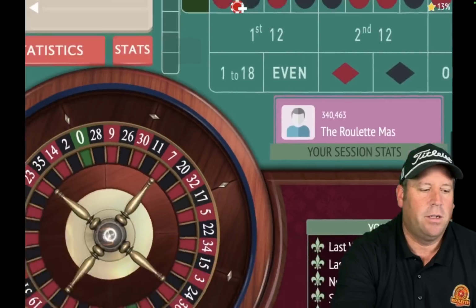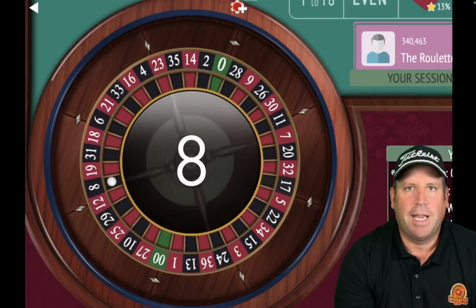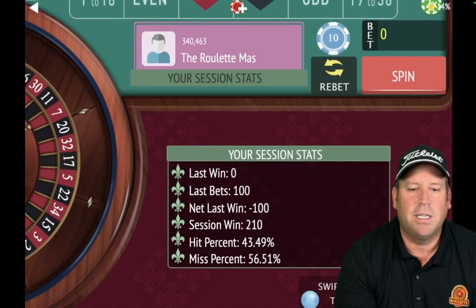Okay, so now we're at $100 total. This will be our last spin because the 15 minutes is almost up, and that's an 8 black. So the 15 minutes just expired, and we currently are $210 up for the Dr. Pepper Roulette. Now it's time for Kentucky White System.